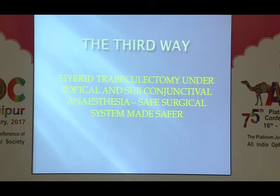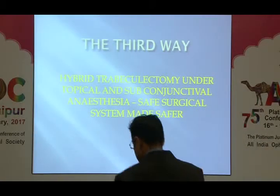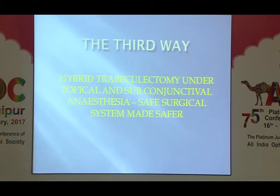So can there be a third approach, which can combine the advantages of both techniques but perhaps reduce the disadvantages? Then I thought about this third way, where you leave a small frill of conjunctiva, 0.5 to 1 millimeter above the limbus. It can be done under topical and subconjunctival anesthesia. I have never used subtenon, peribulbar, or retrobulbar anesthesia for the last 8 to 9 years. It's all done under subconjunctival and topical anesthesia.